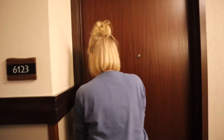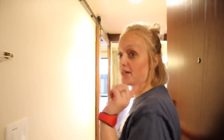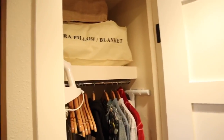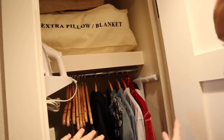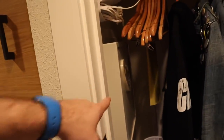So this is a Copper Creek Deluxe Studio with a walk-in shower, and that long title is specific because we actually booked that. When you first walk in, we have our tchotchke closet. It's the teeniest little closet, but it's got a lot. It has the blanket and pillows for the pullout, some of our clothes, and our Mac is underneath that. Just a little storage, with your safe.